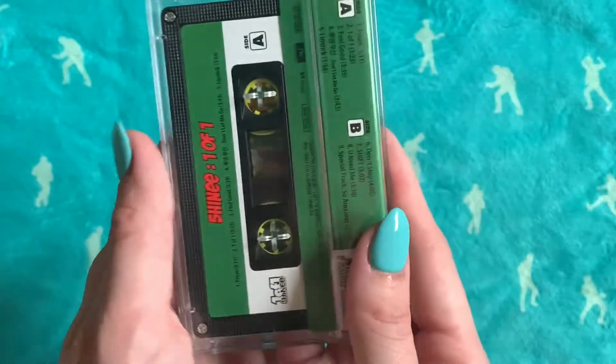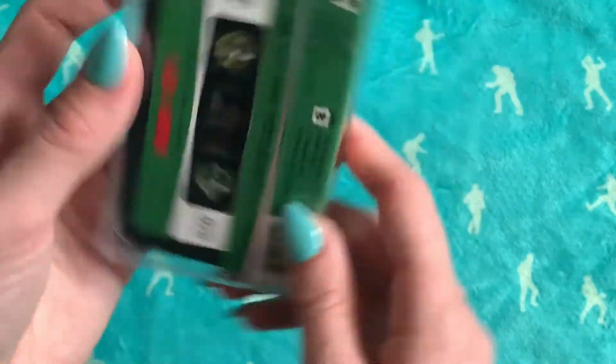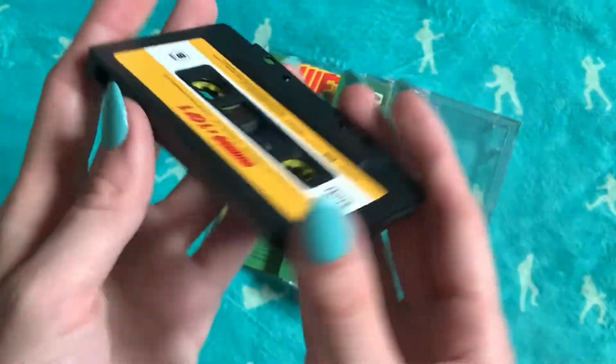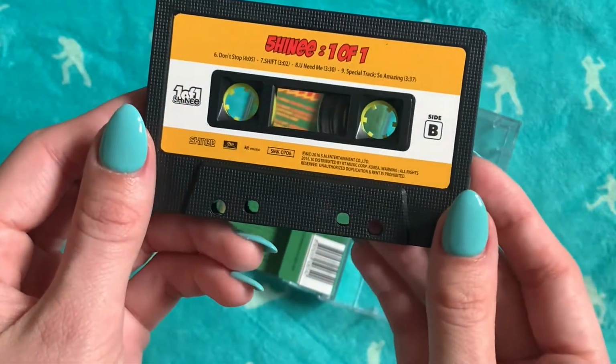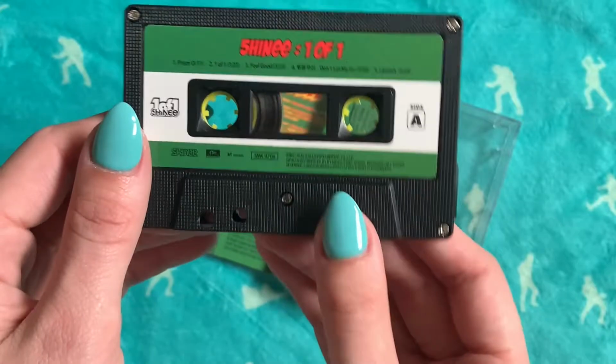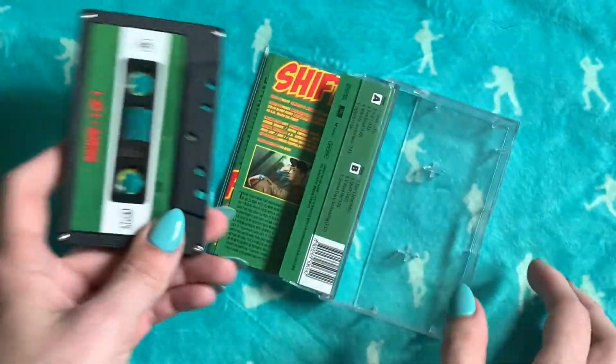But I think it's just so cool how it's like the real cassette. I don't own a cassette player, so I've never actually played this. I would love to one day just to hear SHINee with the crunch of a good cassette. But yeah, very cool.